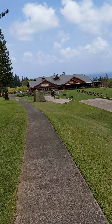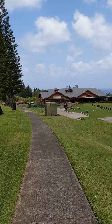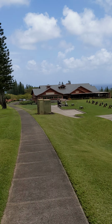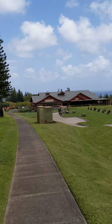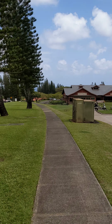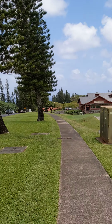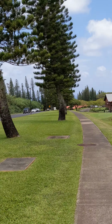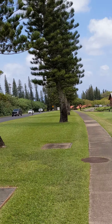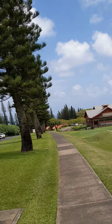Old clubhouse of the old village golf course where we were just at. There's a restaurant here, Taverna. A gift shop for Kapalua. Driving range. This is probably the world's greatest driving range. You get to hit on or off of real grass. You get this huge area of real grass to hit into with wind to deal with.